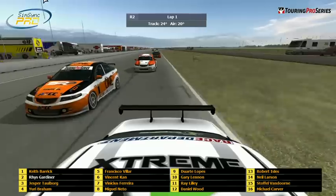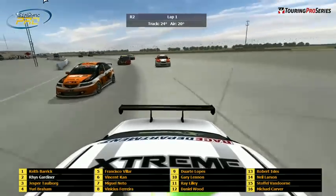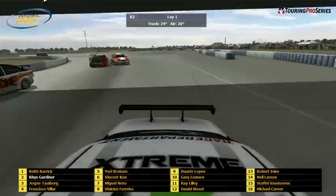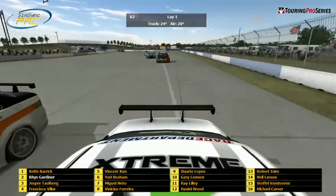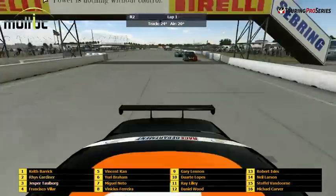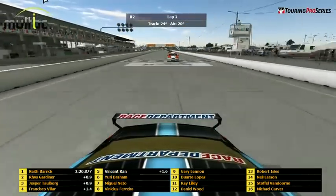And now Torborg's right in behind, going for the inside, showing his nose. Braham's running wide. He's going to let Vincent VR go through. Contact between Braham and VR. They do it every single event, it seems. And VR's through, and Braham's lost 2 positions. Vincent Khan through up to 5th also as well.